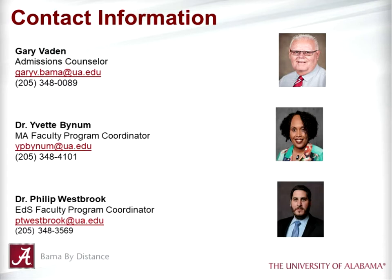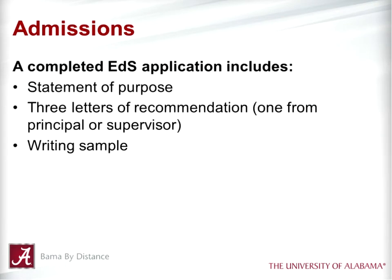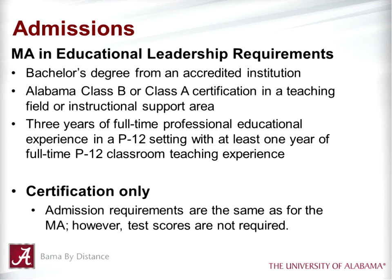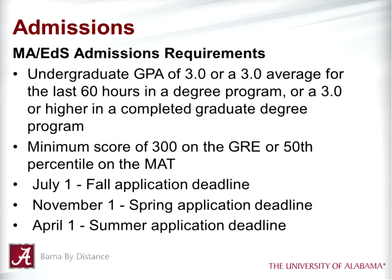And I'm going to go back real quick and put the dates up for the application deadlines so that you guys will have those. Right there, sorry. So for spring, November 1st is your deadline. Summer, April 1st. And for fall 2019 is July 1st.